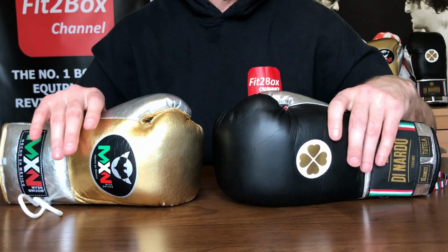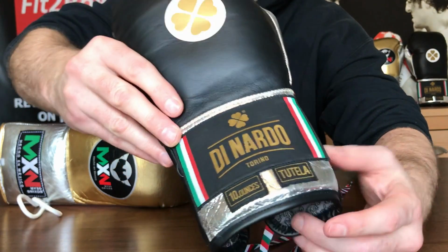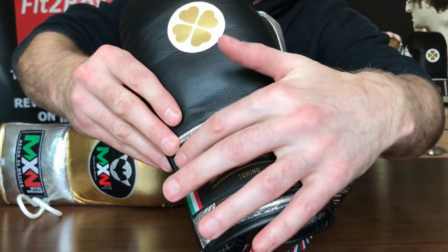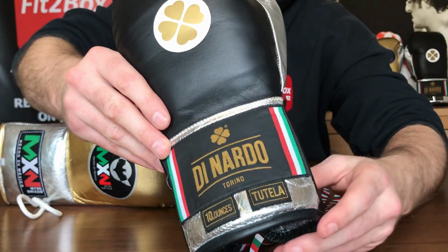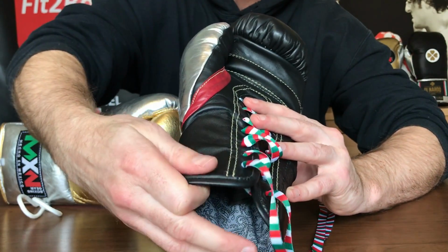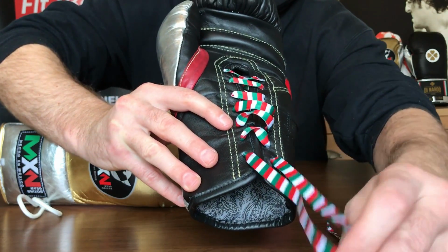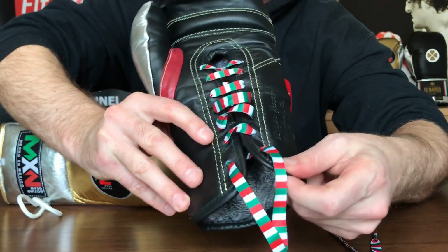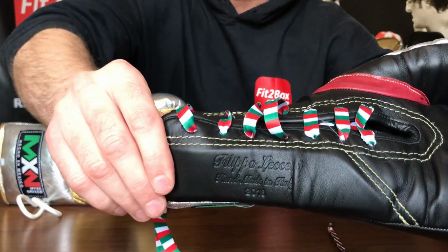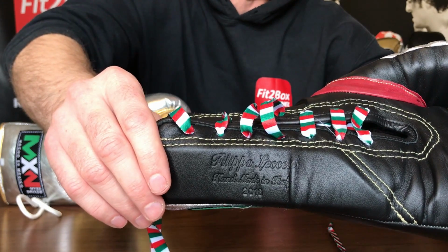Round 2, wrist. On the wrist you can see the badge, which indicates the size but also the type of padding in this glove, and then you've got the Di Nardo badge and the Italian colours. As I bring it round, you'll see a thin padding either side of those laces, and those laces are in the in-your-face Italian flag colours. But I do think it's very in keeping with this glove. And then you've got the embossing to show you the authenticity of this glove and where it was made and who by.